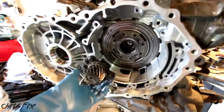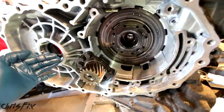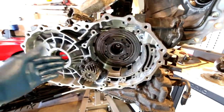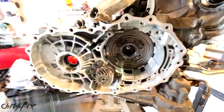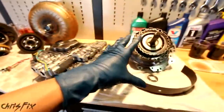The next question, and probably the most common question I get asked, is can changing the transmission fluid damage your transmission? The easy answer to that is no, changing the transmission fluid isn't going to damage any components in your transmission. And to show you why, this is an 03 Nissan Maxima transmission that I took apart for you, and I laid out all the different components on this bench.